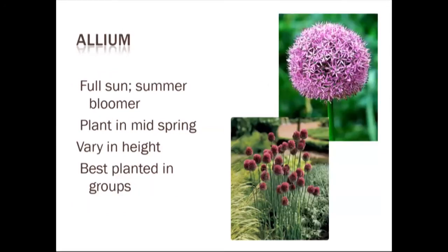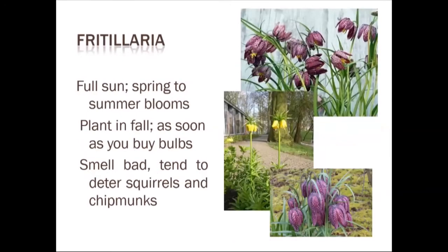Alliums are in the onion family, so deer leave them alone. You're going to plant these in full sun in well-drained soil. They bloom in mid-spring and are mostly purple, pink, or white. The flowers come in different size globes from 2 inches to 12 inches, and when the flowers dry, they look like starbursts. Plant them in groups, and the dried flowers will add interest to your garden for the rest of the year.